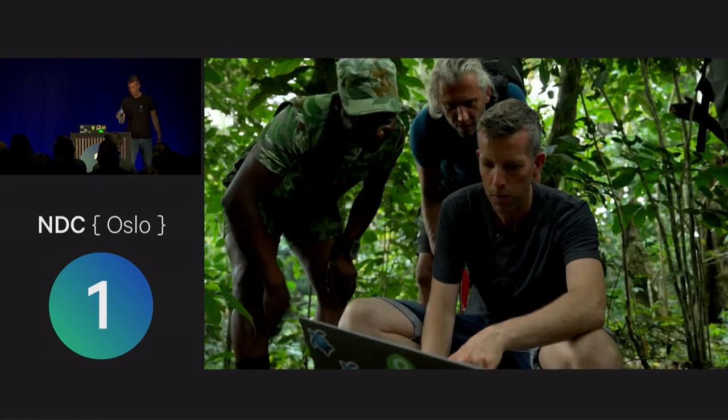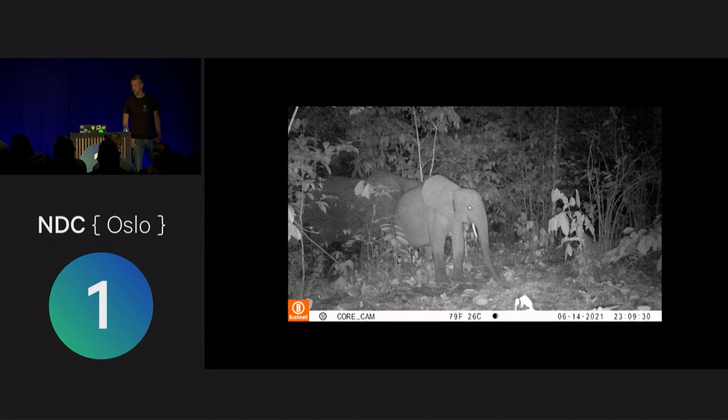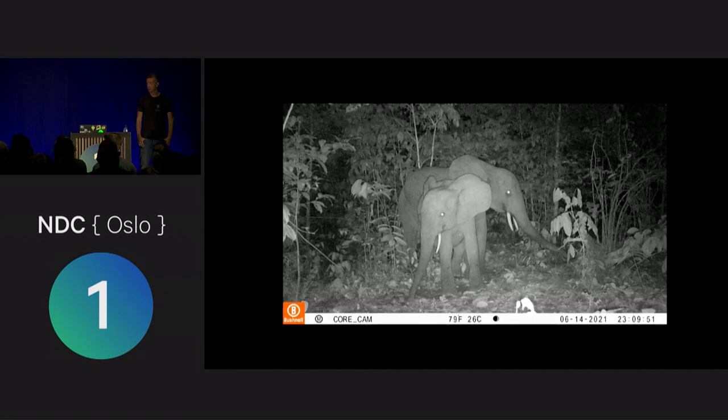Wow. Could it be that it's actually the elephants that are inside the fence now?